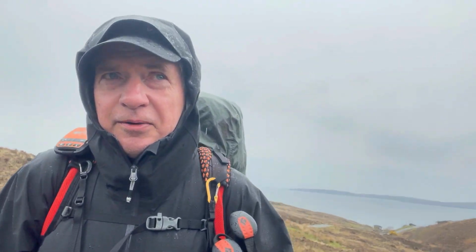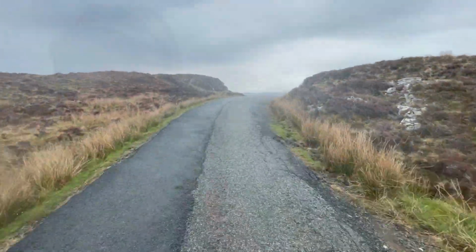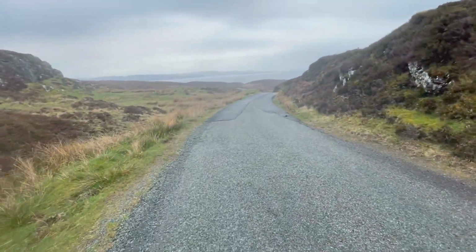So we're now full of lobster, coffee and tea, and with a spring in our step. But it's just as well, because I think the next few miles is going to be road walking and it's raining again. The forecast says it's going to carry on like this for another 24 hours. Excellent.